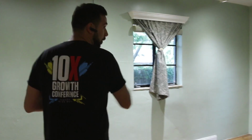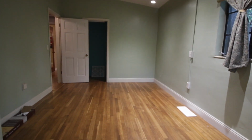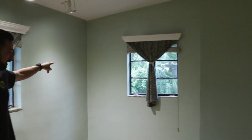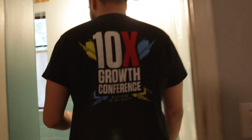Come on in here. Another bedroom, bedroom 4, another 2 guests, new blinds on each window, taking down the old blinds, refinishing these floors, and obviously new paint. Cash, cash, cash, baby. This is a cash cow. I love buying these properties.